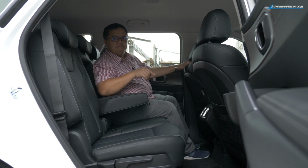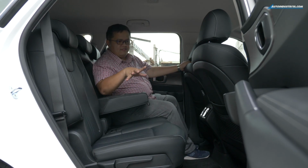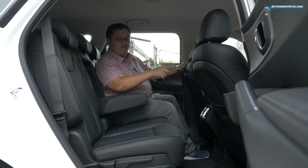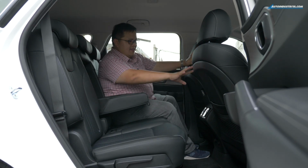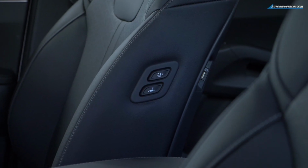One of the more interesting bits here in the second row is the focus on making this more of an executive vehicle. And they do that by having this control panel for the seat right here, similar to the Camry. So if you're sitting in this seat and you have a chauffeur right there, he can move this seat full forward and tilt it all the way forward to give you maximum legroom.